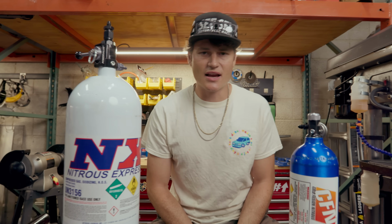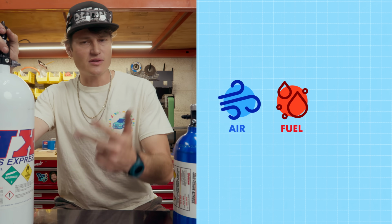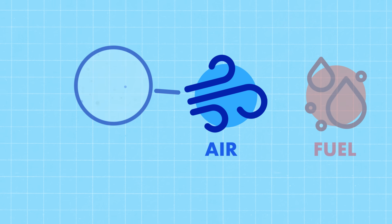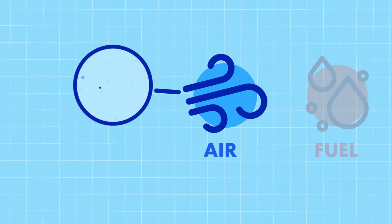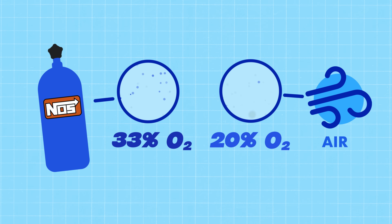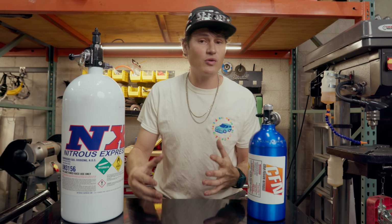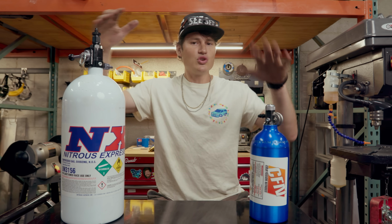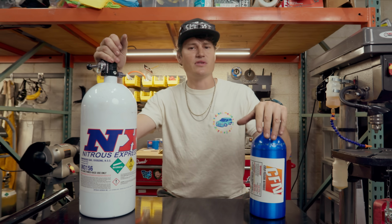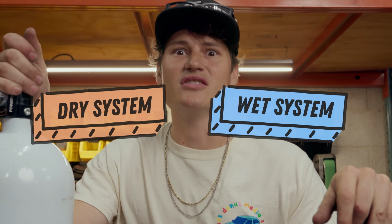So nitrous oxide, or N2O, is what we're gonna be talking about today. Now you know you need air, fuel, and spark for your engine to run. Well, the air component, we care about the oxygen percentage in that air, which is 20%. Now nitrous, on the other hand, has 33% oxygen. And when you have more oxygen, it means you can add more fuel so you can make more power. And there are two main ways in which you can deliver nitrous. You have a wet system and you have a real cheap and dirty system, and that's called the dry system.